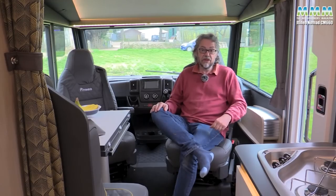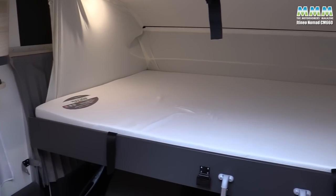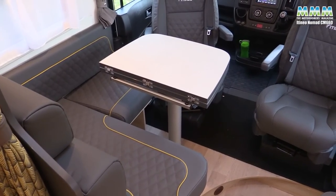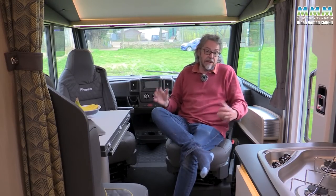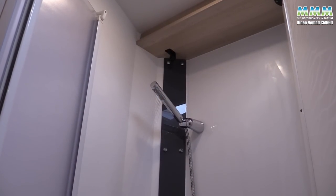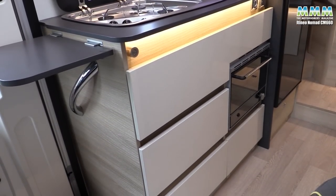It works for two, but it even works for four because you've got the drop-down bed at the front, and when that's down, you've still got a little bit of seating area. The two beds are quite separate as well. You've got a good family-orientated washroom, proper shower in there. Yeah, the kitchen isn't huge, but you have got an oven. Just a pity there's no grill.